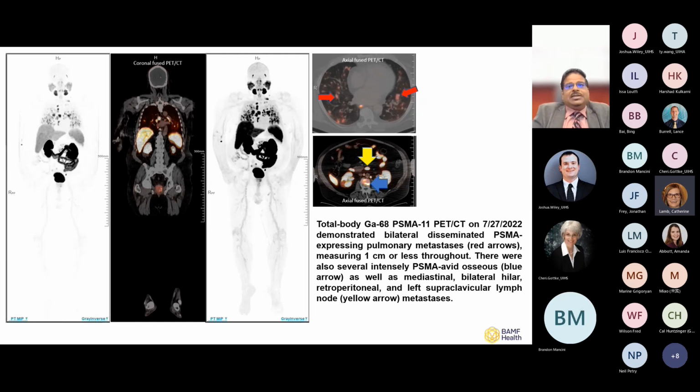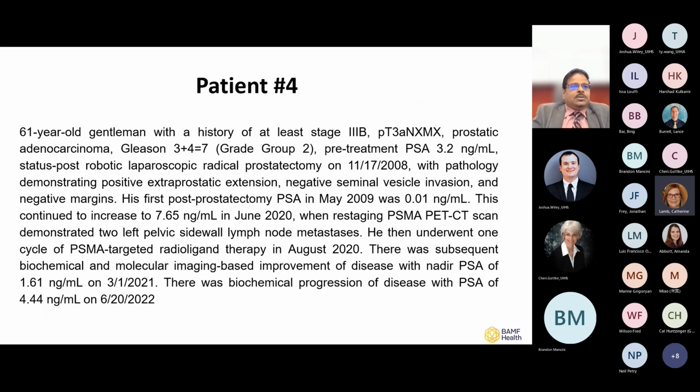The total body PET CT on 27th of July demonstrated bilateral disseminated PSMA expressing lung metastases, which you can see with the red arrows, measuring 1 centimeter or less throughout. There are also several intensely PSMA positive bone metastases, as well as lymphadenopathy, which can be seen very clearly with these high quality, high resolution scans.